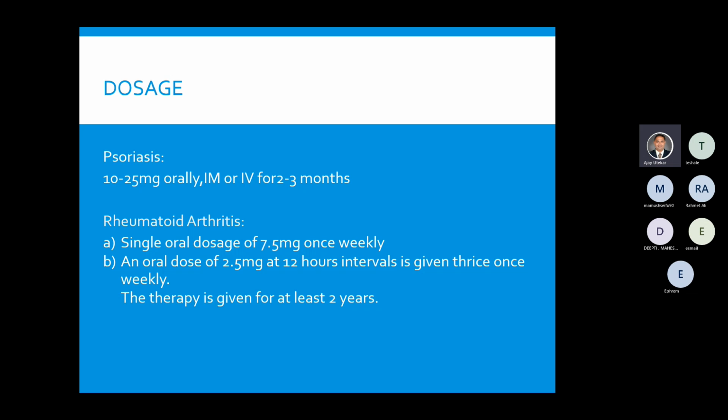Okay. Rheumatoid arthritis, dosage for methotrexate, single oral dosage is 7.5 milligram once weekly, and oral dosage of 2.5 milligram at 12 hours interval is given thrice, once weekly. The therapy is given for at least 2 years.